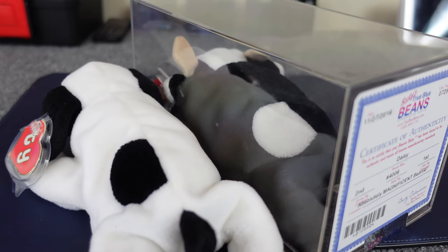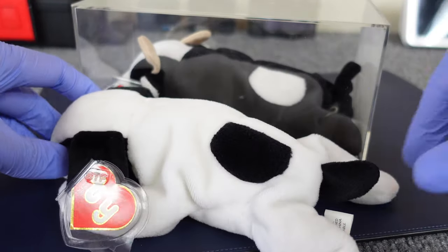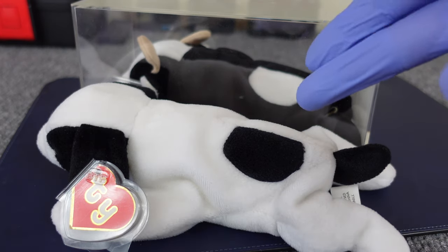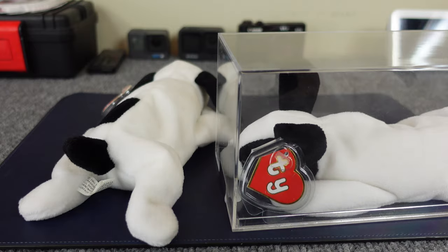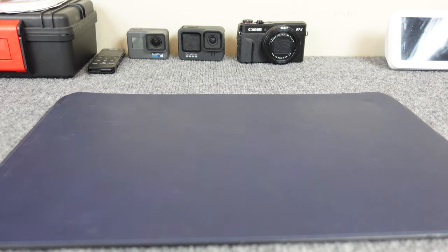I mean, am I wrong? That looks exactly like they decided to take Daisy and just use her template on Spot, just backwards. Anyways, wanted to point that out. So moving on to the next Beanie Baby, let's take a look before we ultimately get into the teddies, which is going to be a long discussion.